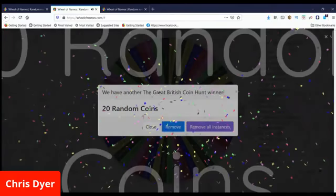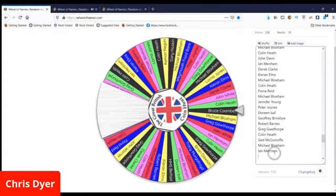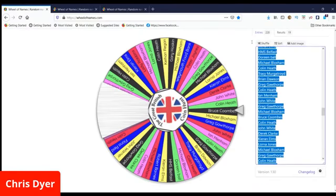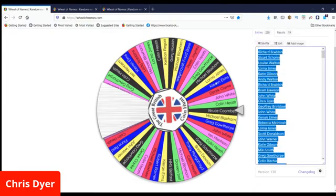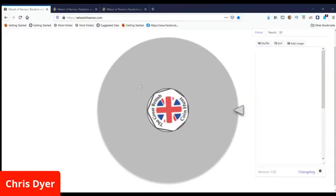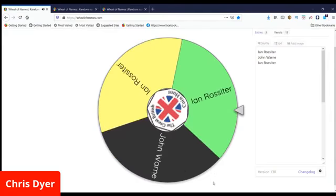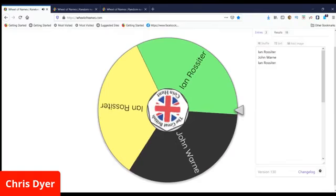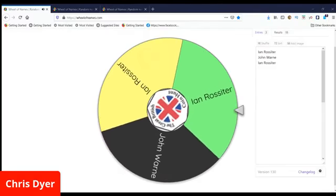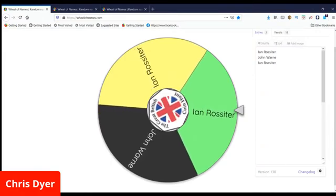Twenty random coins. Next up, it is a new wheel, Royal Mint Live, with the people that have won an entry on this wheel. And we've got two portions with Ian Rossiter and one with John Wall. And I think that's going to be Ian Rossiter winning that one. Well done, Ian.